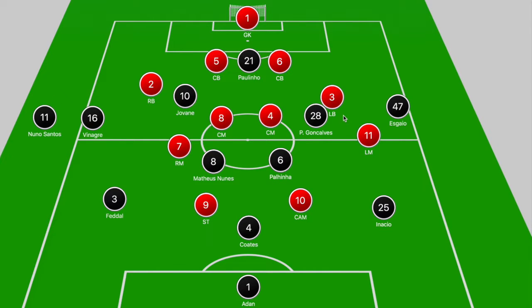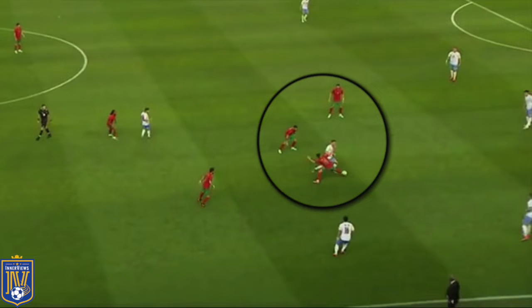Even in situations where that pressure does force him to concede possession, he does a very good job of working hard to track back and help his side win possession.